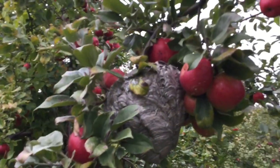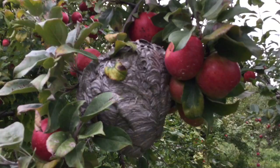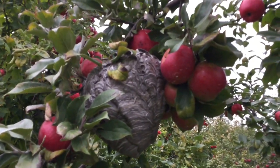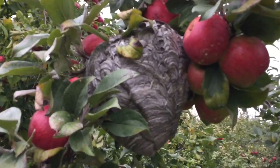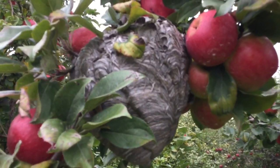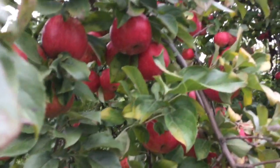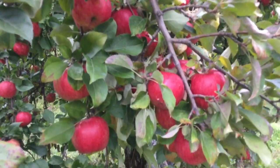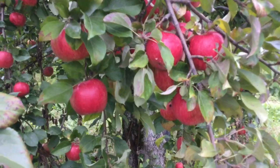You're looking at a paper wasp bee's nest. They are the black and white paper wasp who this year seem to be building them all over the orchard. No, actually they eat other bugs and moths and little worms and stuff like that. They are a carnivore.